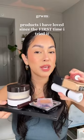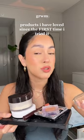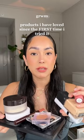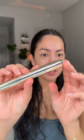These Get Ready With Me using products that I have loved and been obsessed with and have kept using from the first time I tried them out. Literally from the moment they touched my face. Makeup is so interesting because there's so many new releases. Like, we try a whole bunch of things, but only a few stay in rotation ever since the first time you tried them.